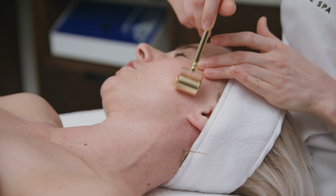Just got a little pigmentation here, so we're going to really focus on that. We're going to use this to plump her lips as well. And if you're starting to form these kind of vertical lines around the lips, this tool is going to be great to help address that as well. You always want to make sure that you clean your device after using it and then store it in the container that it comes in.